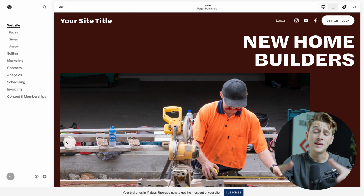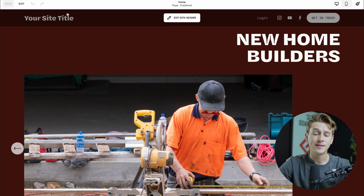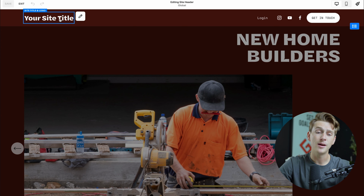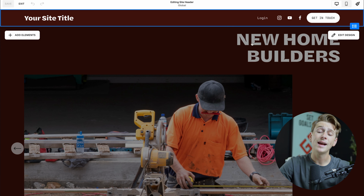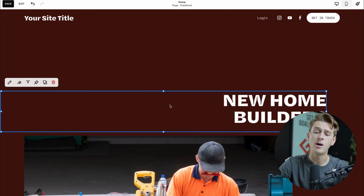As you can see, this is what the inside of Squarespace's website editor looks like. If we actually want to make edits to any of this, we can head up to the top left here and hit the edit button. Once we hit the edit button, we'll then have full access to edit any of these features or elements on this website with ease. As you can see, we can head up to the top here, edit this, and make it say whatever we would like it to say. We also can drag any of these and drop them at any portion of the website that we choose, changing the position and making things a little bit different on our side of things.